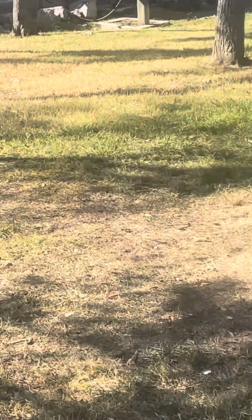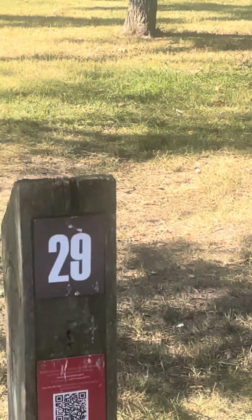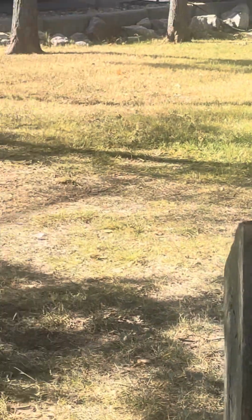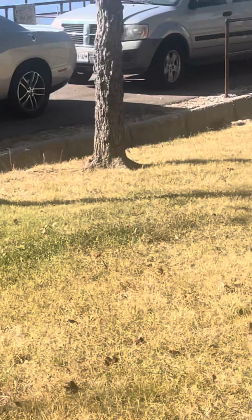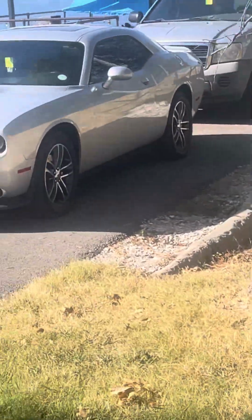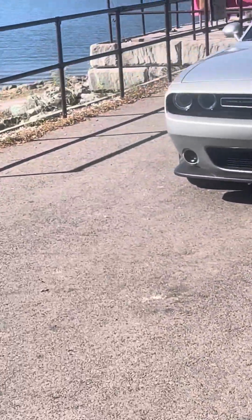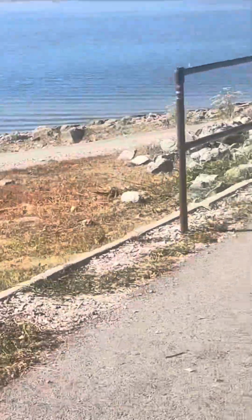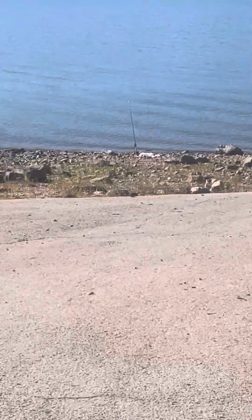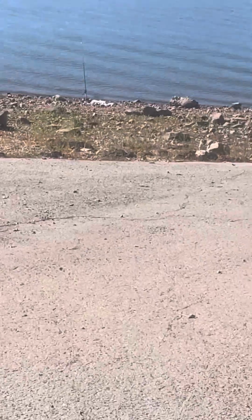This is site 29. It's a short site, so might be for just a tent. And this is site number 30. Backs up into the, oh, here's one goes down. It backs up into the lake, and it's all concrete with railings. A chair and a kayak.